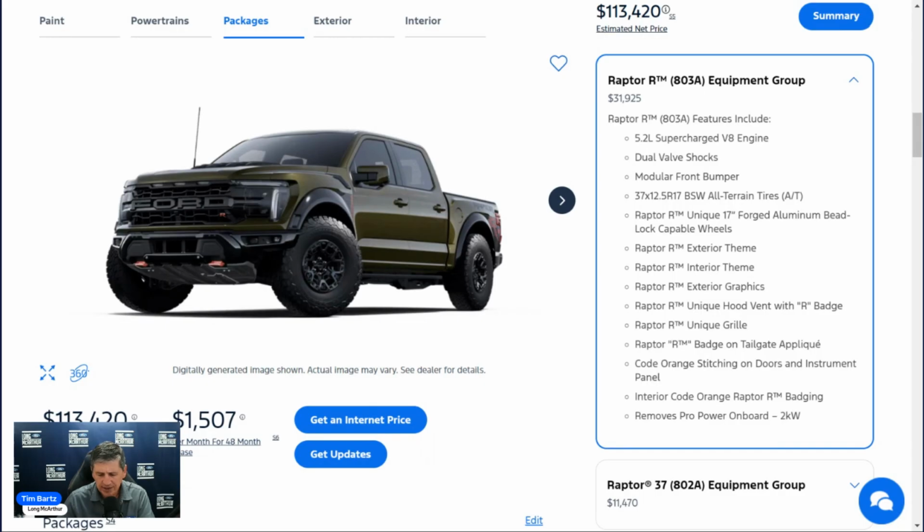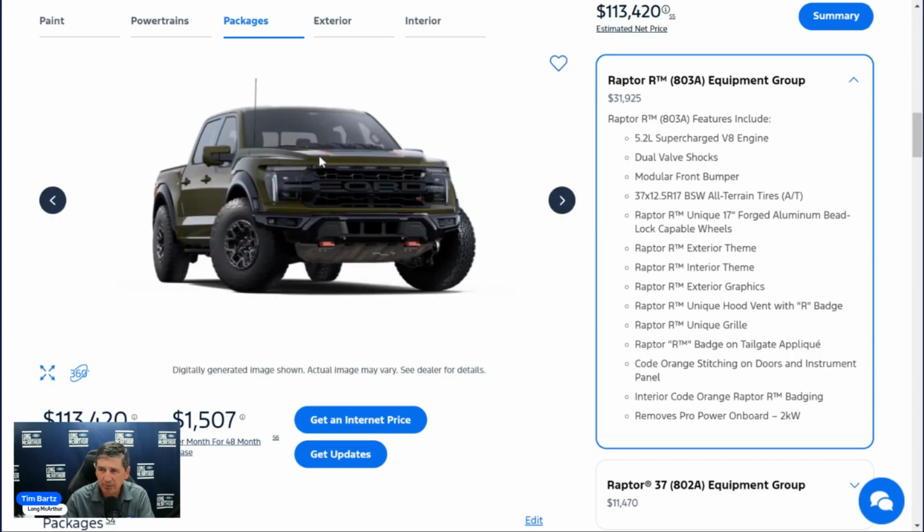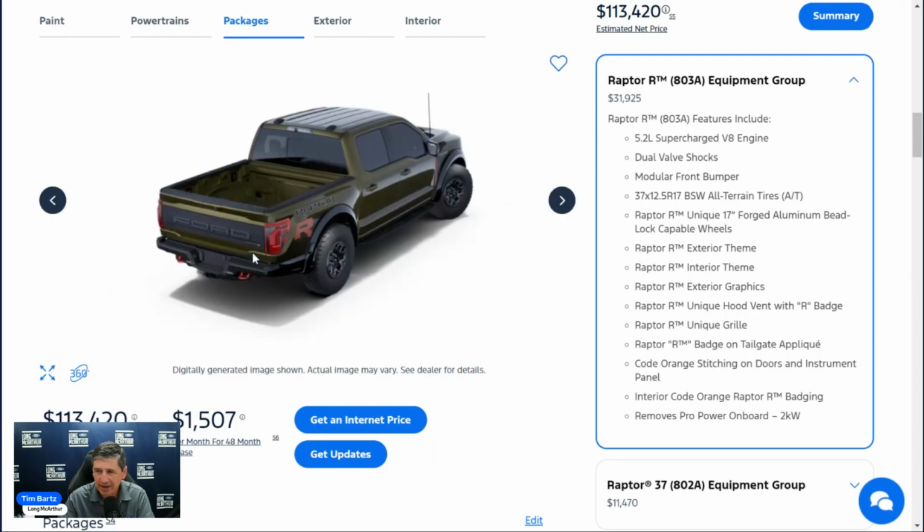Code orange tow hooks, exterior graphics. The Raptor R unique hood vent with the R badge on the hood as well. I don't think there are any really good images of this hood. You kind of see it a little bit in that one there. So very unique hood as well, unique grill. The wheels are unique. The Raptor R badge on the tailgate applique as well. If you can see that right there, you can see it over there in the back. And then you're going to have unique carbon fiber appliques for this trim level. It says it doesn't have the others, but it's just different, unique.